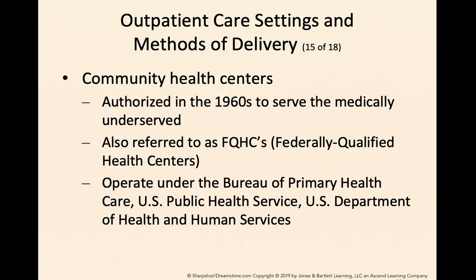Many community health centers have affiliations with hospitals for specialized services in inpatient care. So for those patients that they see who need more intensive care and inpatient care, it's easier if these community health centers are affiliated with health systems, because then it's easy to refer their patients.